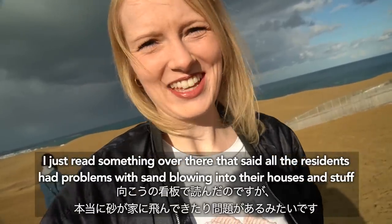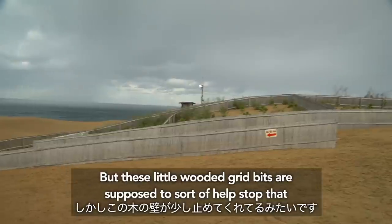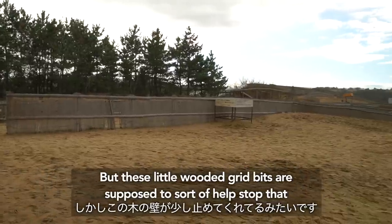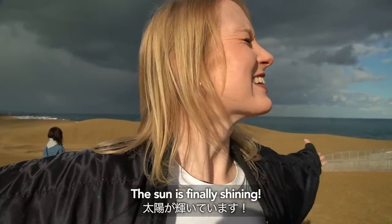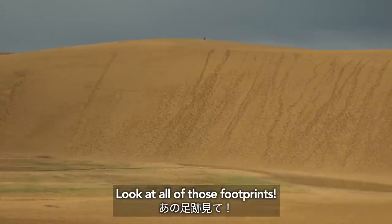I just read something over there. They said all the residents had problems with sand flowing into their houses and stuff. I guess they actually have sandstorms here, but these little wooded grid bits are supposed to sort of help stop that. But luckily today, no wind. The sun is finally shining. Feels almost desert-like. Look at all those footprints.